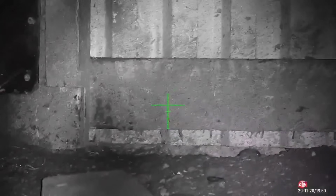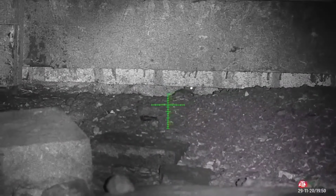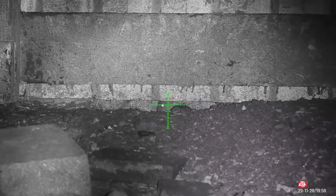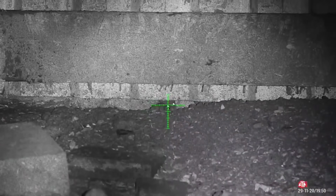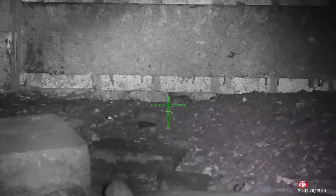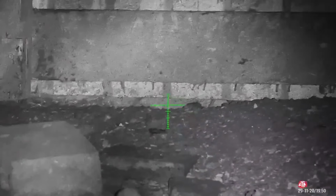Oh my gosh! Staring straight at me. Oh my gosh, and there's another one behind him. Hold on, there's another one. Oh, my sticks fell. Oh, I got him! Oh, what a shot! Oh, yes! He's just fell down on top of him.